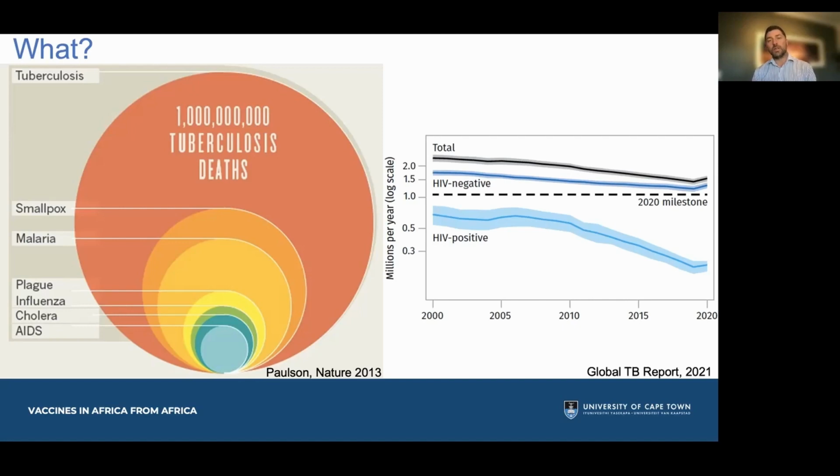The graph on the right shows the number of TB cases in millions per year over the last 20 years, and you can see that the trajectory is coming down, which is good, but unfortunately it's coming down too slowly, and in fact we missed the 2020 milestone of the WHO and Stop TB partnership. And also there's actually been a slight upturn in the last year or two, probably caused by, or certainly contributed to by, the COVID-19 pandemic. So clearly an important problem to work on, and one that affects us directly here in Africa and in South Africa.